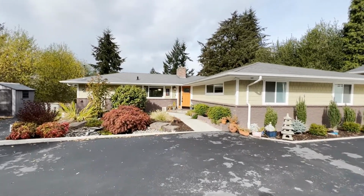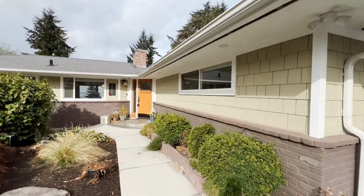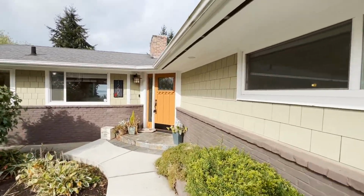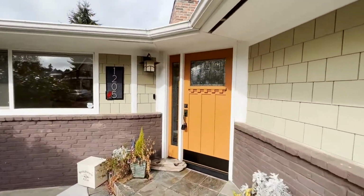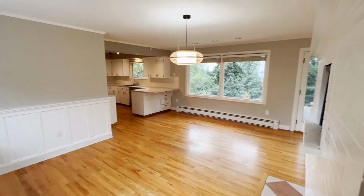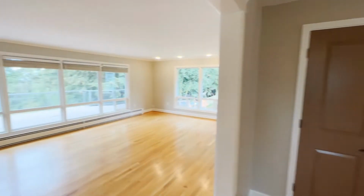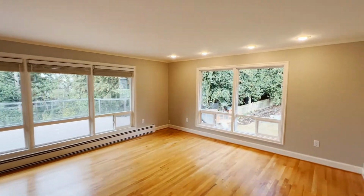1205 in Mukilteo. This is a 4-bedroom, 3-bathroom. Let's go in and check it out. We're gonna come back to the dining room and first visit the living room.